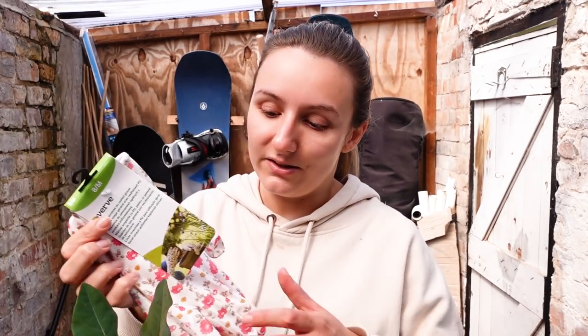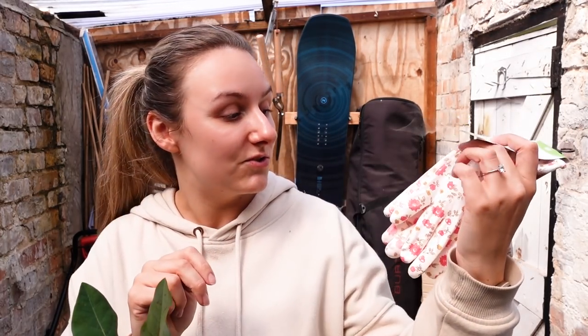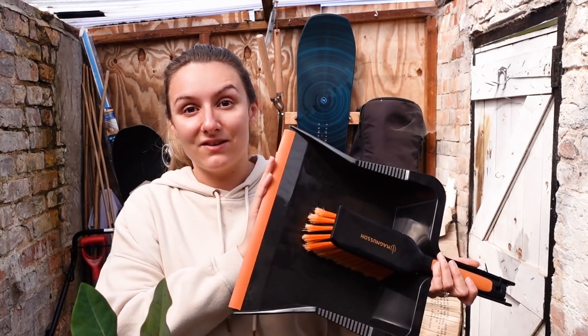I also got myself a nice new pair of gloves, very light gloves. My other pair had a hole in them, so these are going to stay clean for all of about 5 seconds. I feel like they're already dirty just from being in here, but they're super pretty and they were like £1. I don't know why they were so cheap. And then this big old dust pan and brush, which is going to come in so handy.